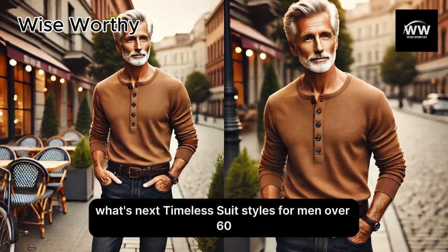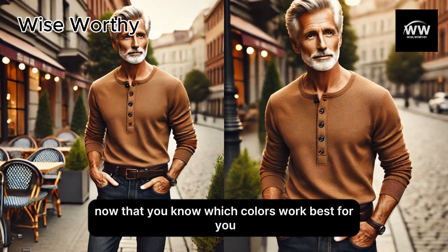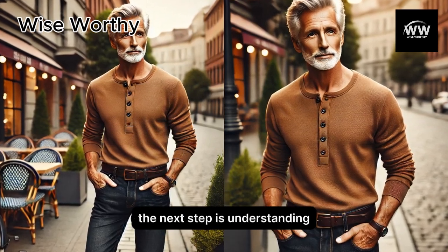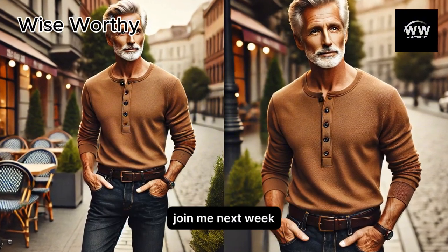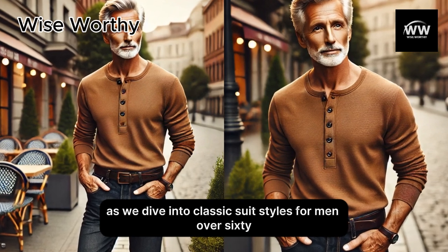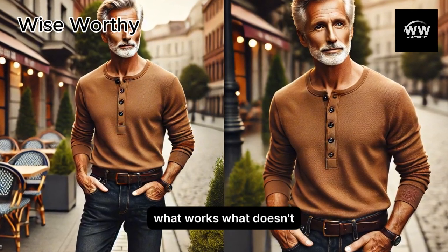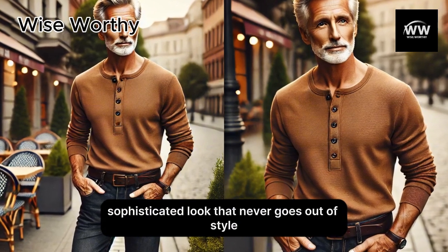What's next? Timeless suit styles for men over 60. Now that you know which colors work best for you, the next step is understanding how to apply these colors to your formal wardrobe. Join me next week as we dive into classic suit styles for men over 60, what works, what doesn't, and how to create a timeless, sophisticated look that never goes out of style.